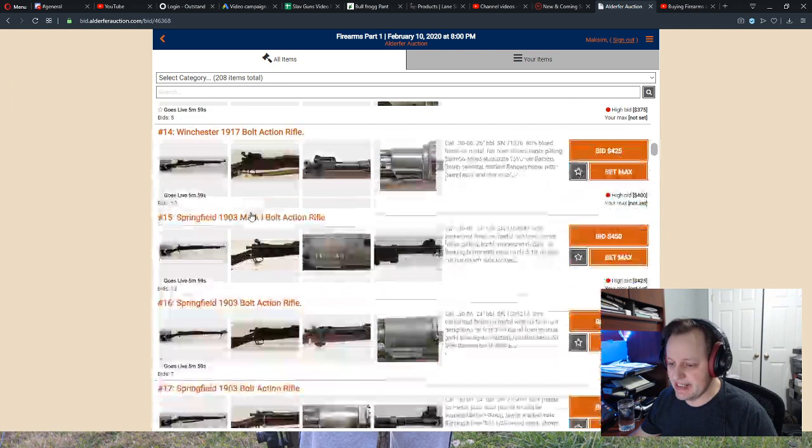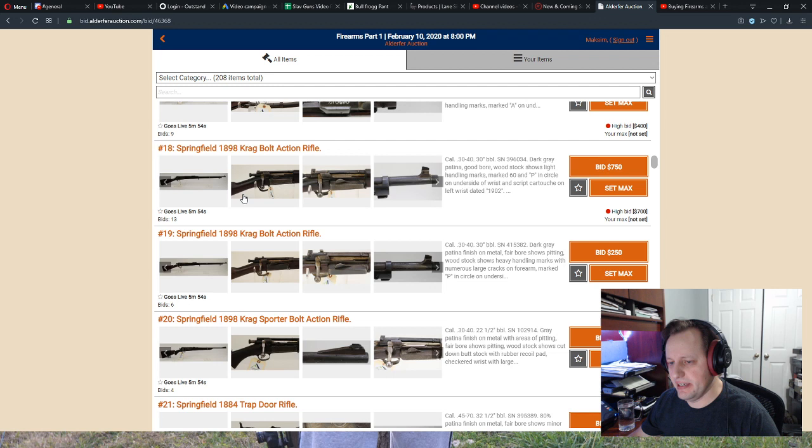This is actually one of those guns that was kind of interesting, the 1898 Krag. They fire .30-40 Krag. I had one that was semi-sporterized back in the day, and it kind of felt bad, and like I didn't need it. Ended up selling it, but I'm like, maybe I kind of want one again. So I'll kind of pay attention.